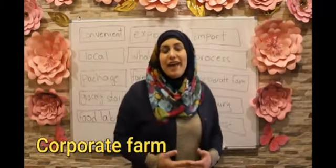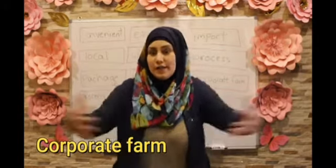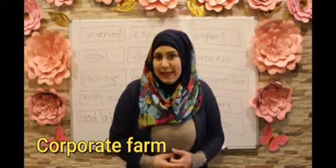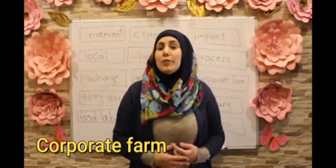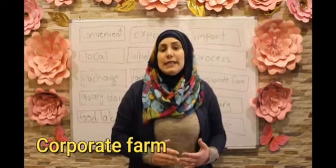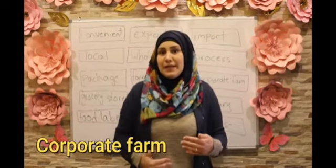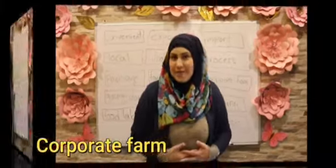Corporate farms have big and advanced machines, and these machines are used in order to harvest their crops and to collect whatever they need from the animals they have. The reason these corporate farms need these machines is to work really fast and in a short period of time. So they collect as much as they can in a short period of time.